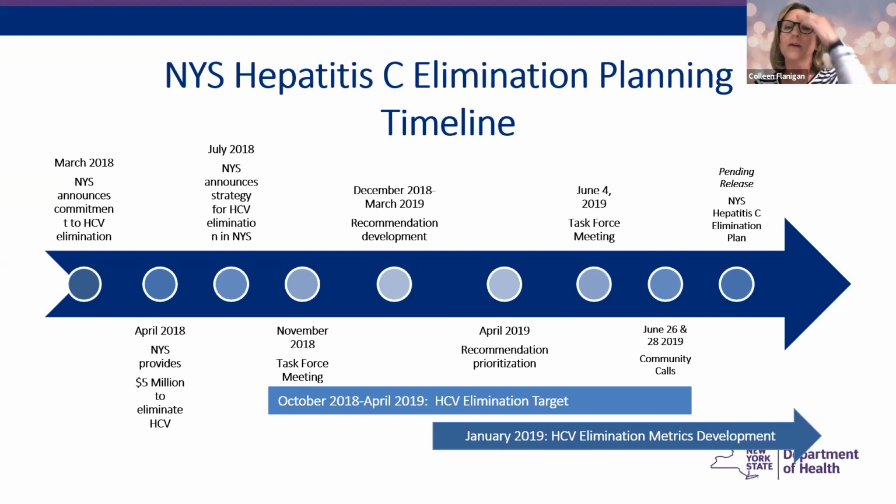But that does not mean that we are sitting around and just waiting for the plan to release. We continue our work, and you can see down below our target development was done between October 2018 and April 2019. We started our metrics development in January 2019, and we continue that work, and I'll tell you a little bit about that. Next slide, please.